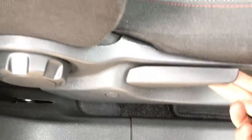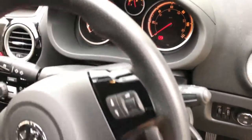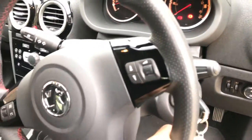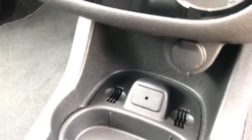So that. Got height adjustment for the driver as well. Just jack that up and then jack that down. And then you've got some sort of adjustment here for the steering wheel. So you pull that lever down. You can then adjust the steering wheel up, down, in and out to get the perfect position for you. Which is quite nice.